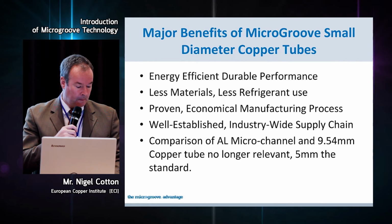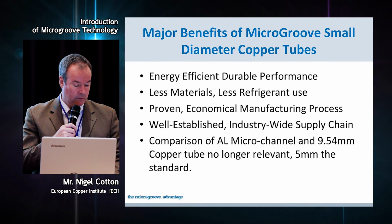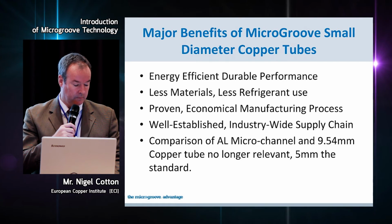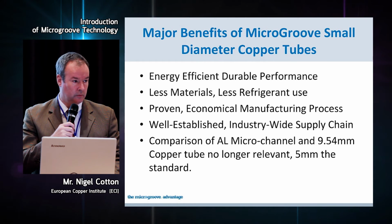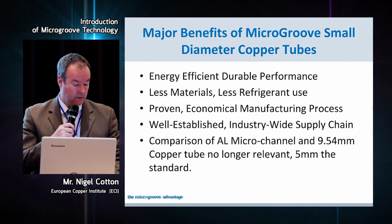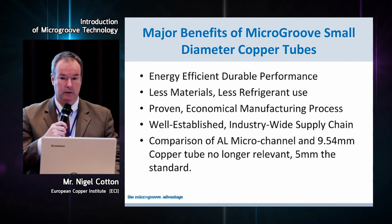In conclusion, small diameter tubes allow for energy efficient designs using less tube and fin material as well as less refrigerant volume. Round tube plate fin heat exchangers are proven, durable products with a history of success behind them. Small diameter copper tubes give engineers the flexibility to design for a wide variety of operating conditions.